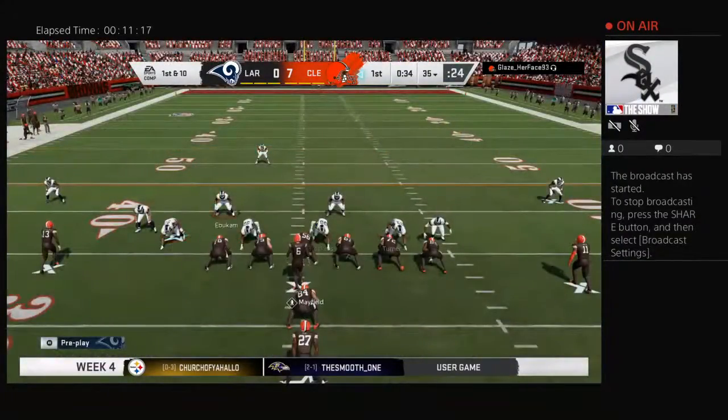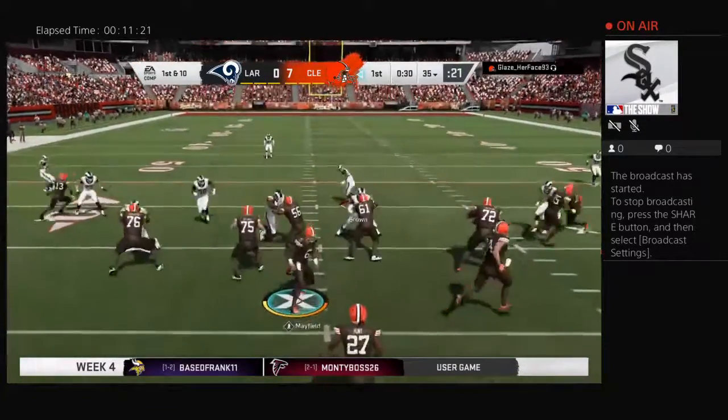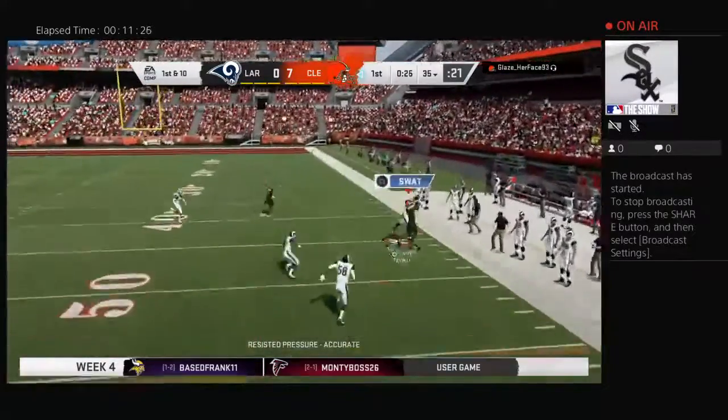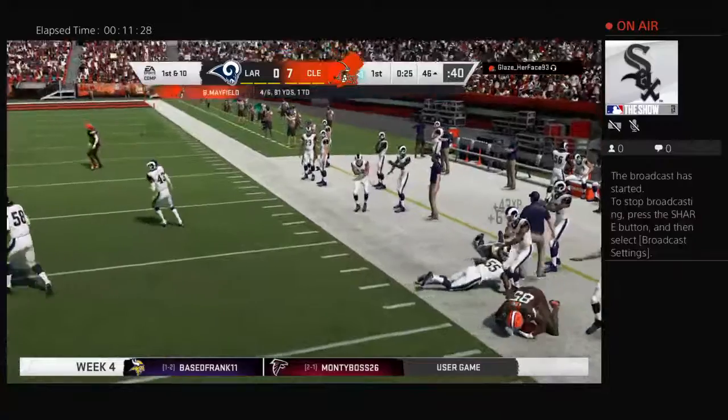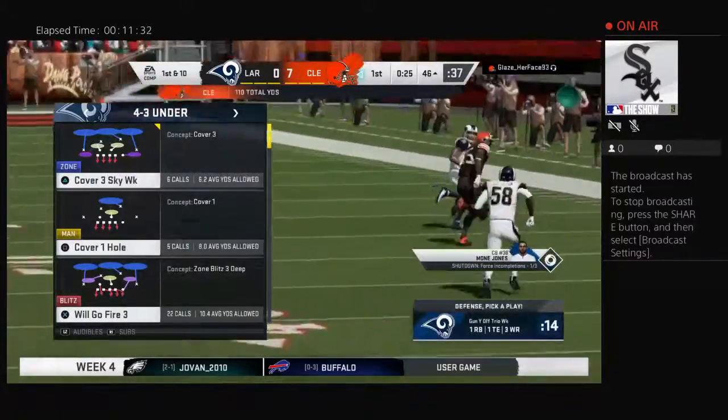Ball up to the 35 now as they come up on 1st and 10. Mayfield. This is the tight end, Njoku. Give him 19 there as the drive marches forward.